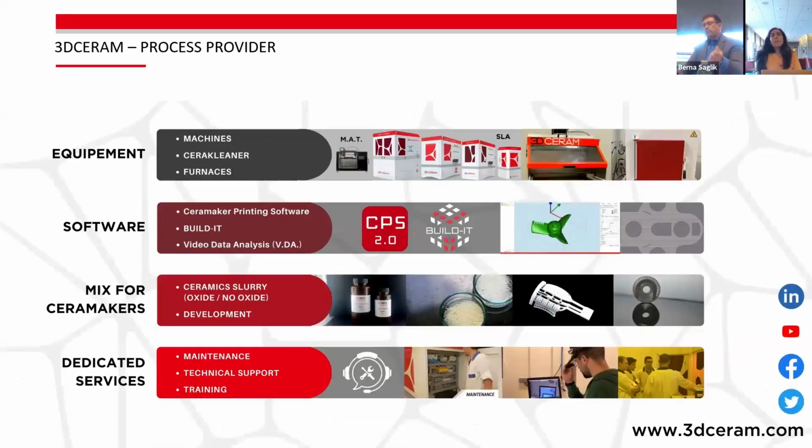So again, 3D CERAM, Cinto America, we manufacture the equipment, the 3D printers that actually print the components. We also manufacture the software. We make the different ceramic materials. In this case, the Zirconia is being made for printing this material. And then we provide services to those who own the printers or who are working on the development of the materials.